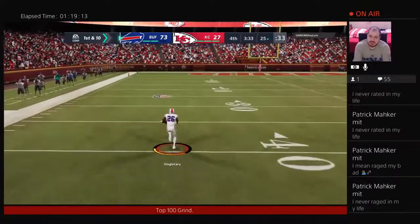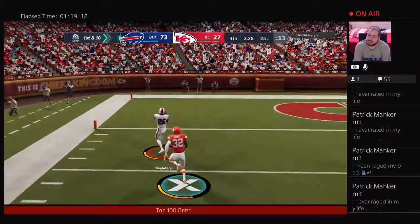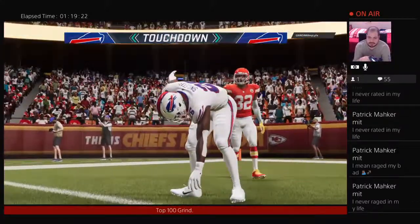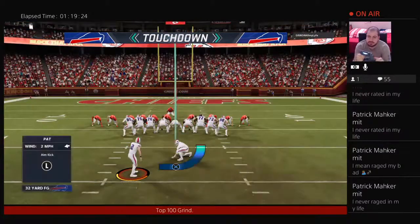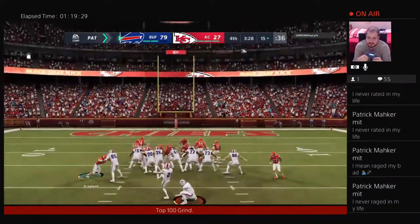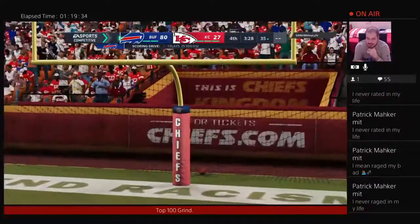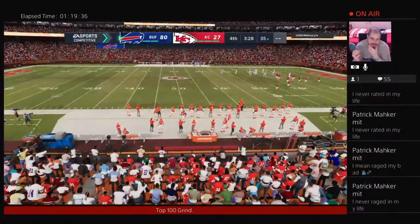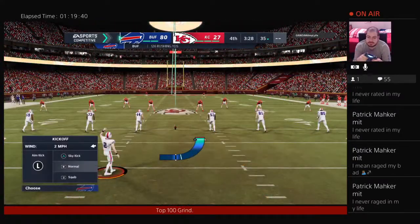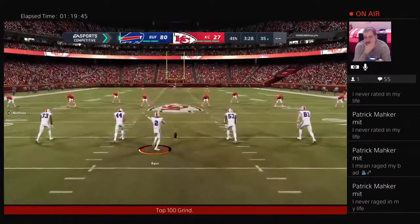Weaving through traffic, and now he's free. He's at the 30, 10. Way too easy. And he is into the end zone for a Buffalo touchdown. Devin Singletary, 75 yards. And the Bills add on. I guess everybody wants a piece of this 80-piece McNugget. They just add on to their lead. Bills 80, Chiefs 27. Tyler Bass to kick off for Buffalo. After the touchdown, Bass to kick it away.